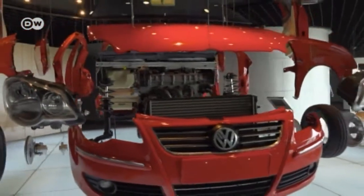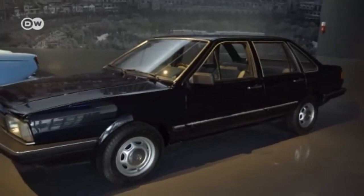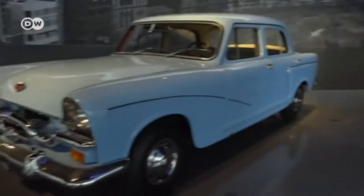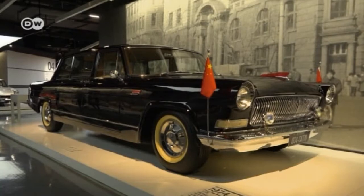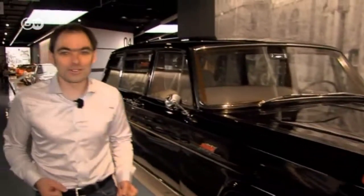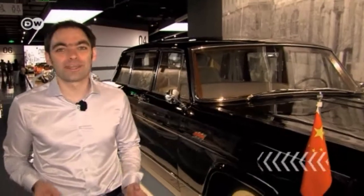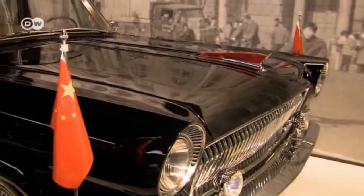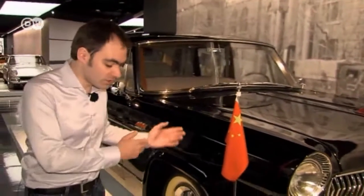In fact, the VW Santana was a success in China in the 1980s, and finally, right next to the Santana is a real-life Chinese car. And here's another one. Matas says many Europeans think Volkswagen taught the Chinese how to build cars, but that's not entirely true. There were earlier joint ventures with U.S. and Russian companies, and in 1974 came the first car completely developed, designed, and built in China, this Hongqi CA770.